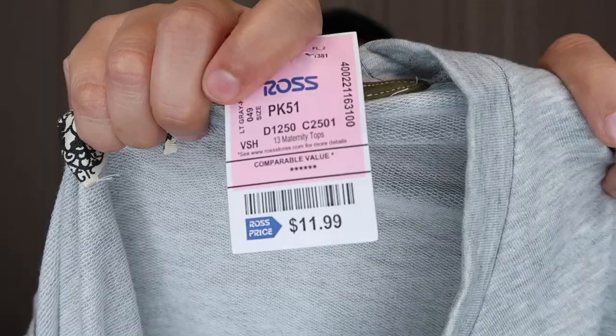This one fit me really tight in the arm section, and overall it was kind of a little too tight. This one was $11.99. There you go, $11.99. I ended up getting this shirt right here.